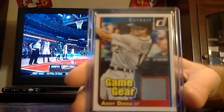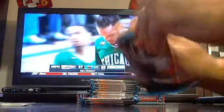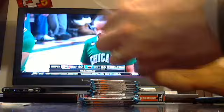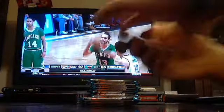Andy Dirks, Detroit Tigers. Base. Got a McCutchen, the Pirates. Base.